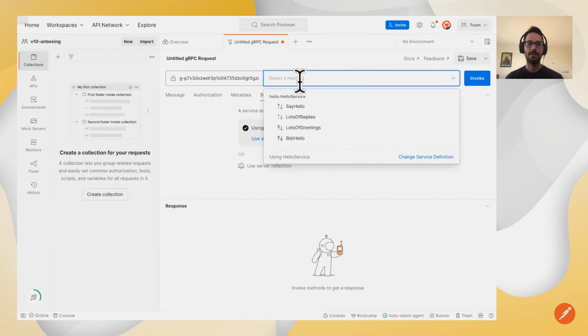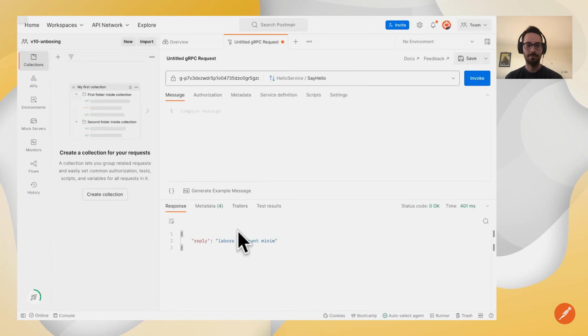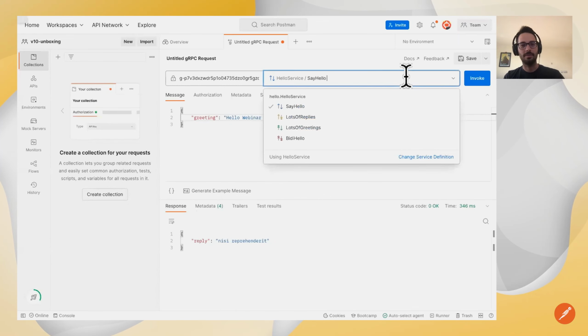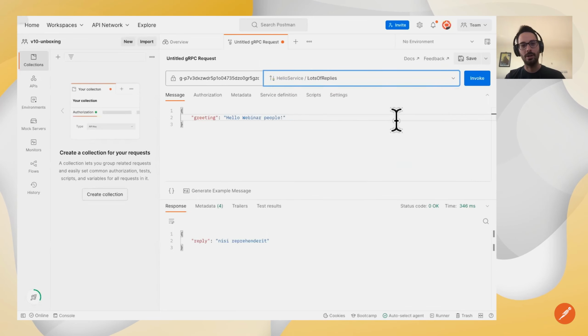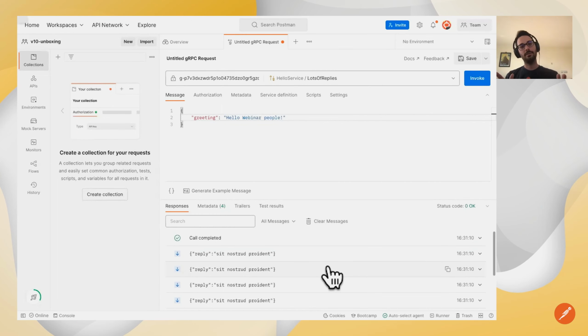It's not connected to any service out there, but just based on the definition I've imported, I can now start playing around. So if I want to send a simple request, say hello, I can go in the message and say, hello webinar people. Send it, and it's going to reply some random stuff. Now, because these gRPC APIs are asynchronous, I can send one and get lots of replies. So I'll send just one, and you can see there's tons of stuff that comes back. So the new thing here is the fact that I can automatically generate mock servers.